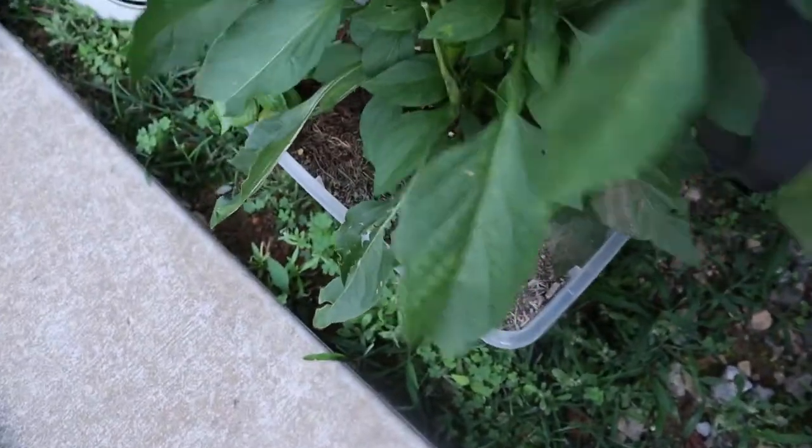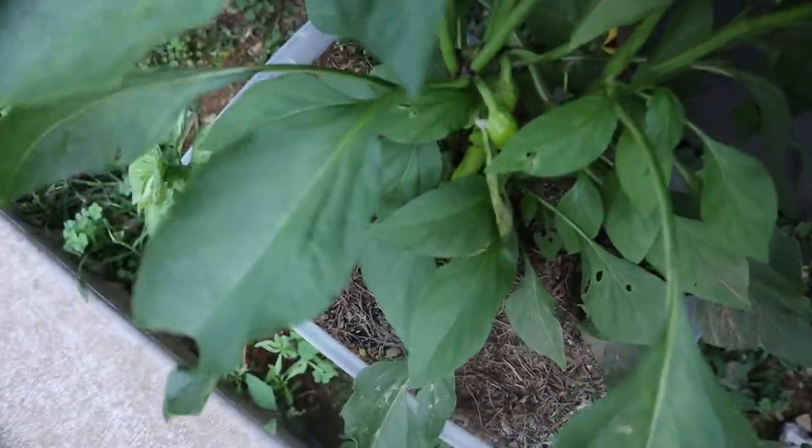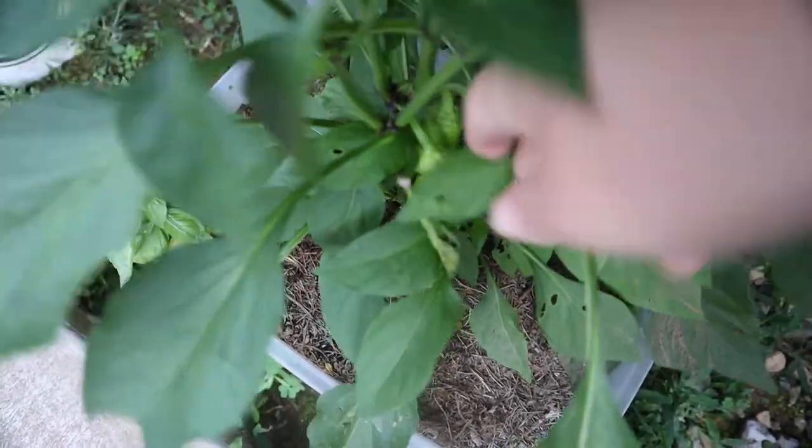This one is our banana plant, and I've actually picked a few of the banana peppers off already. But it's got some that are growing in pretty big.